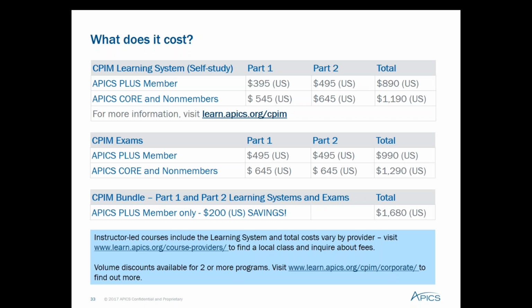One of the questions that I'm sure you all have out there, and I've seen a couple come through already, is what are the costs of the new materials? Here are the costs for the CPIM learning systems and the exams. As you can see, it pays to become a member before purchasing either the learning system or exam. Keep in mind that many of our U.S. chapters and international partners offer these CPIM classes, and those prices are set by the chapter and the partner and not by APICS. So the price listed here may vary slightly by the partner.